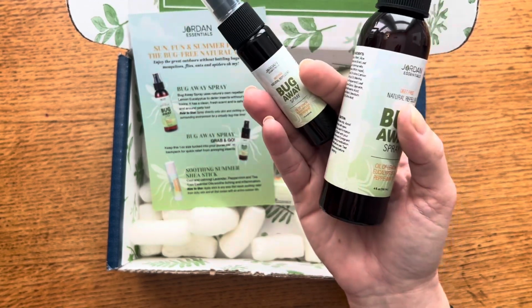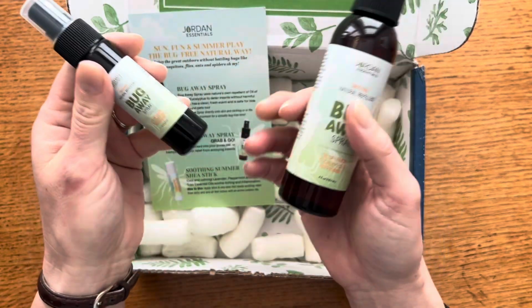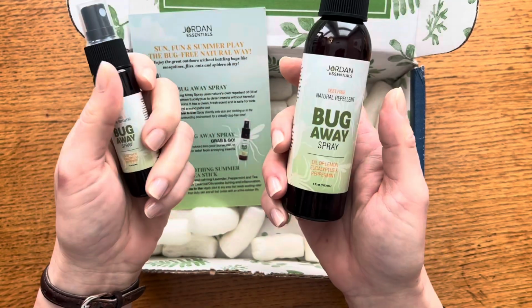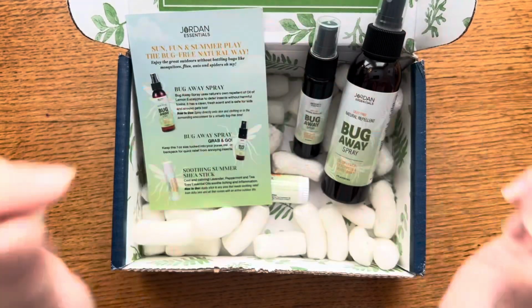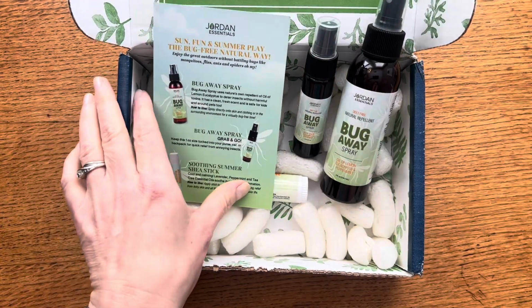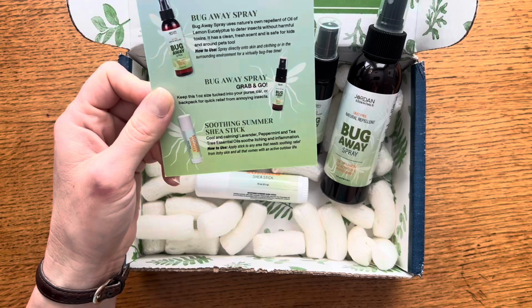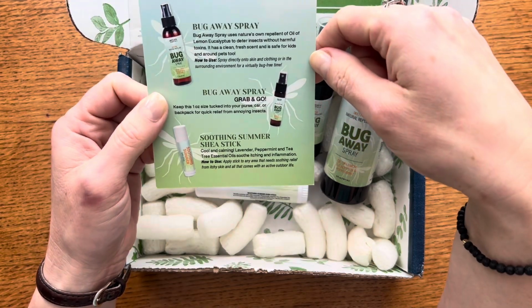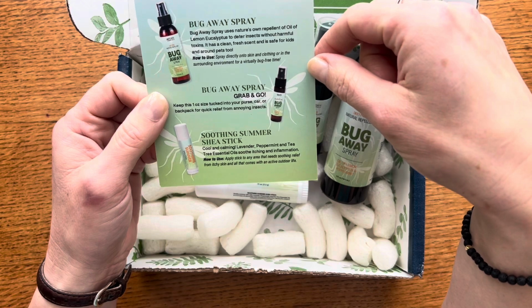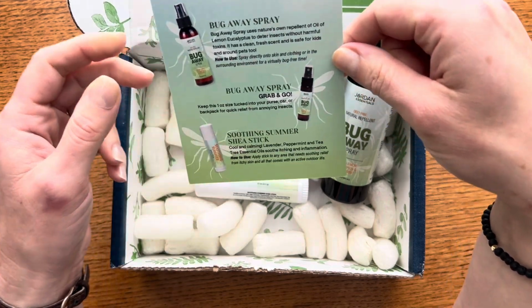And then I have a few backup ones that I just keep tucked away until we run out of whatever bottle we're using. So definitely a good one to have on hand, and I'm really glad to have that back for the season, and I'm going to be stocking up again. And it just says for the 1 ounce one, keep this 1 ounce size tucked into your purse, car, or backpack for quick relief from annoying insects.